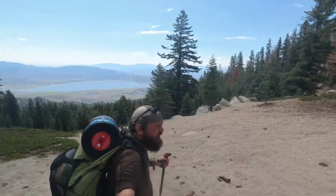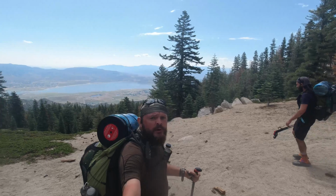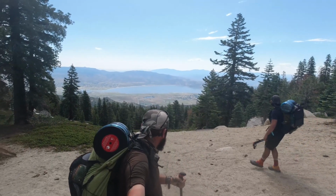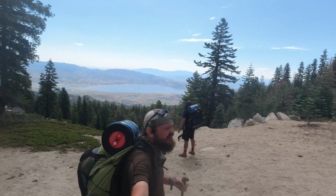Woo! Yet another spectacular viewpoint from the TRT. I'm not quite sure what body of water that is, or what little village that is down there, but this is another great vantage point.